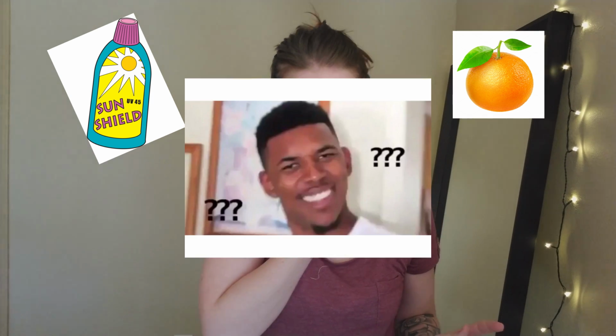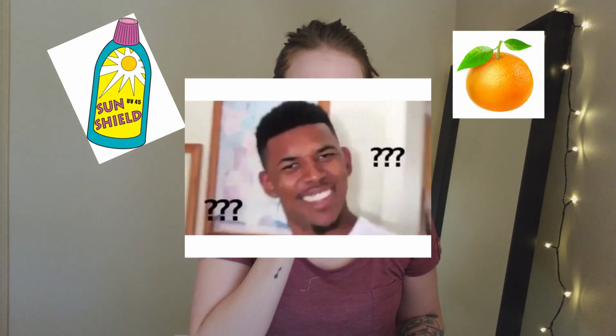It smells good. If sunblock and tangerines had a baby, that's what it smells like to me. It dries down pretty fast. I can already feel that it's going into the skin. Does my skin look super non-stressed now? So non-stressed. All right, so that's that.